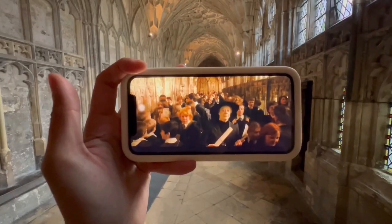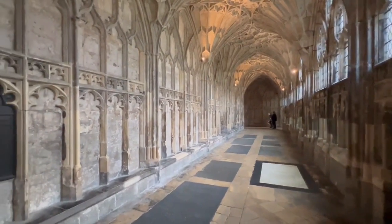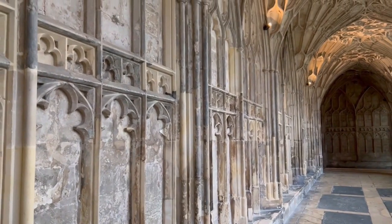In the movie Half-Blood Prince, this corridor was used during the students' first day back at school, and this is the exact wall where Harry and Ron stand.